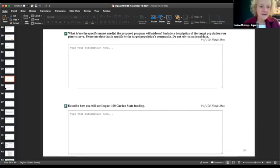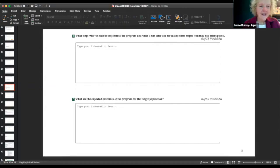Question 6 says, what steps will you take to implement the program, and what is your timeline? And as we mention here, please feel free to use bullet points. What will you do in the first quarter? Will you train staff? Will you go purchase equipment? What is the length of time for which you'll be providing services? Will you have a conclusion part of your program? What are the steps you will take?